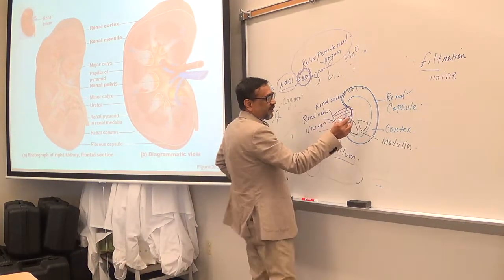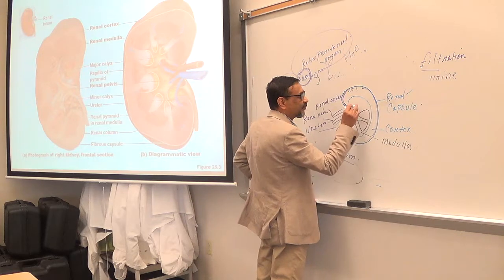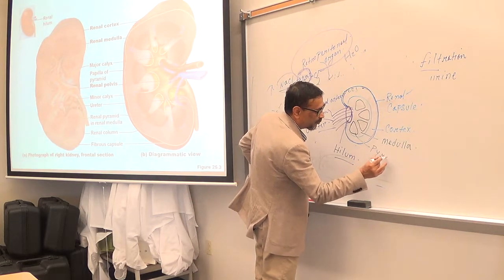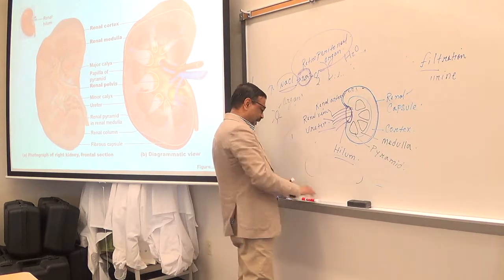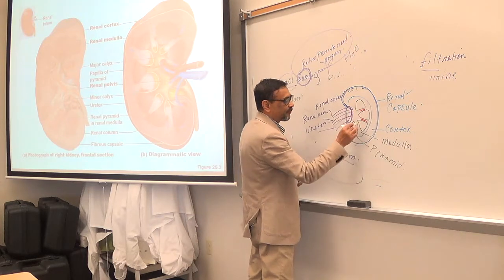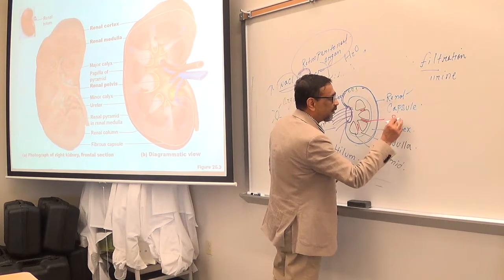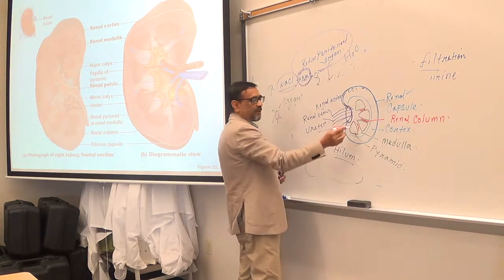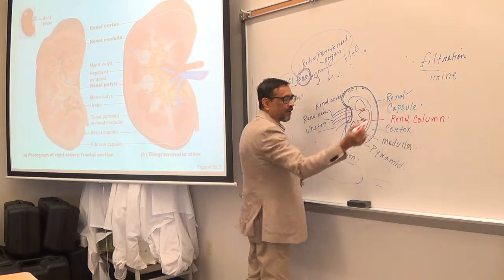So, pyramid shaped structures in the medulla. Okay. So, these are called renal pyramids. So very easy. Okay. So, these are pyramids. The area between the pyramids is called renal column. Okay. So this is one pyramid, this is another, and in between this area is called what? Renal column.